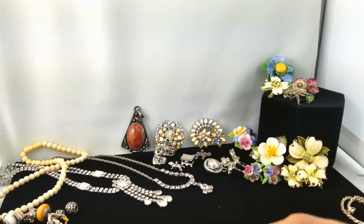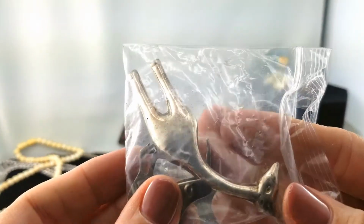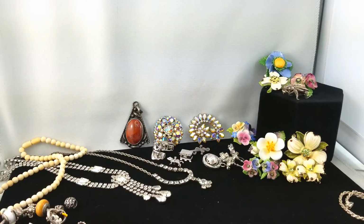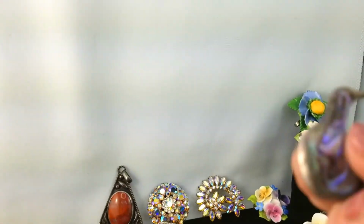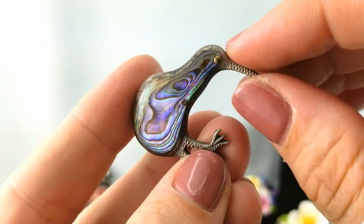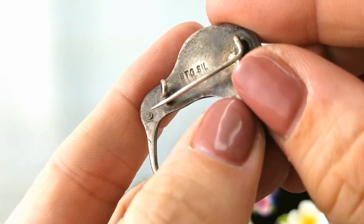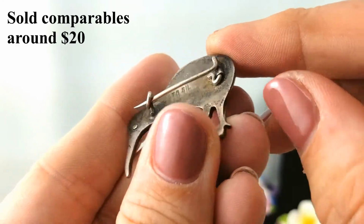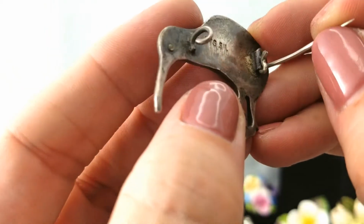Next up, we have a little bag. Oh. Two brooches, two animal brooches. First, there is a kiwi bird. A kiwi bird with a really nice piece of abalone here. Sterling. And it's this old C clasp. So I guess that could be an oldie.